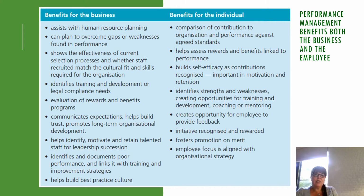It communicates the expectations that the company has to the employees. It helps build trust and promotes long-term organisational development. It helps to identify, motivate and retain talented staff for leadership succession. It identifies and documents poor performance and links it with training and improvement strategies. And it helps to build a best practice culture so people know what they should be aiming for.